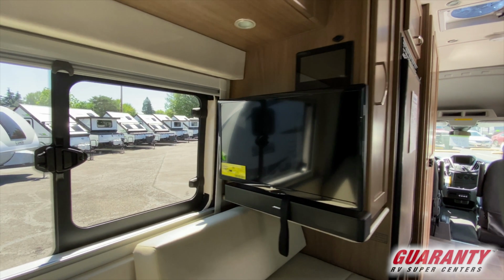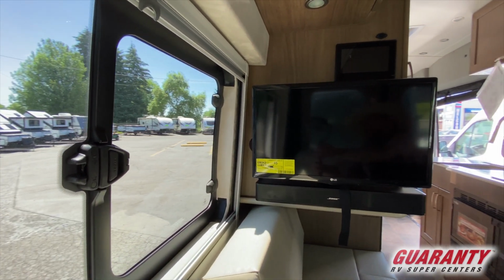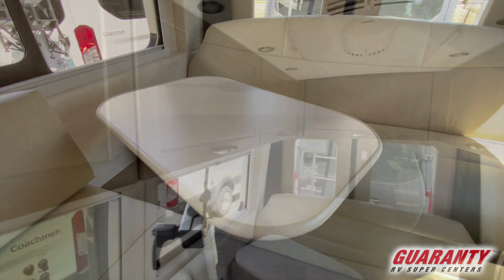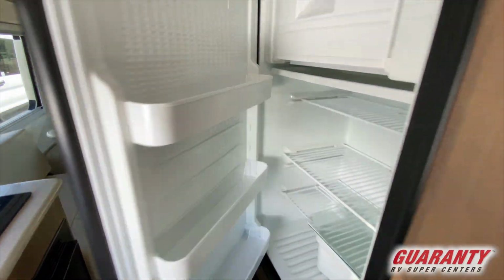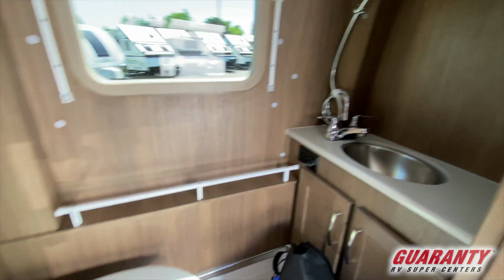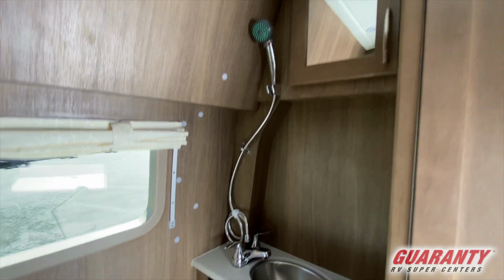There's a great entertainment system with a Bose sound bar, and this also just has a really comfortable social area. There's a table back here that articulates, and I can put it wherever I want. It's very easy to maneuver and adjust, so I can use it a lot of different ways. Now there's some storage. And one of the things about this coach that's nice is that the refrigerator is not down below the countertop. It's up at eye level where you can get to it without having to bend down. And it's got a very, very nice bathroom and a shower curtain and a nice medicine cabinet and all the things that you need. But it's just beautifully done.